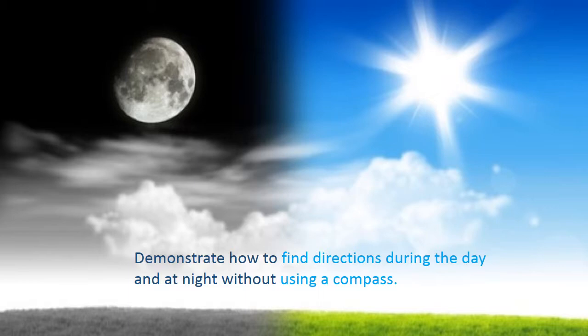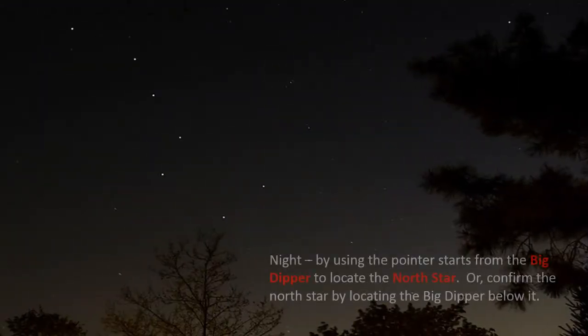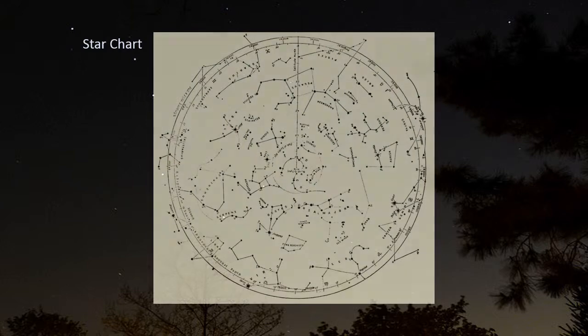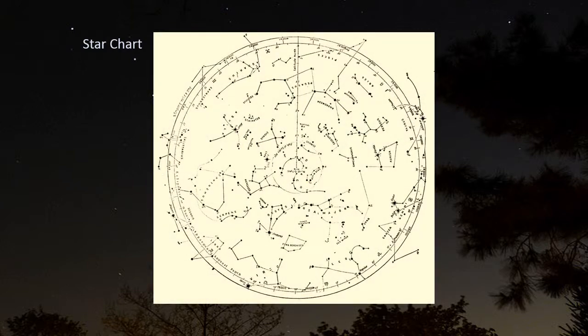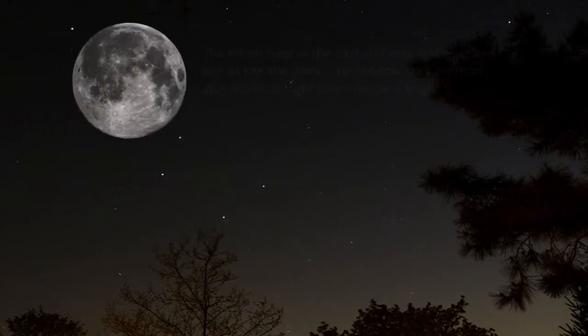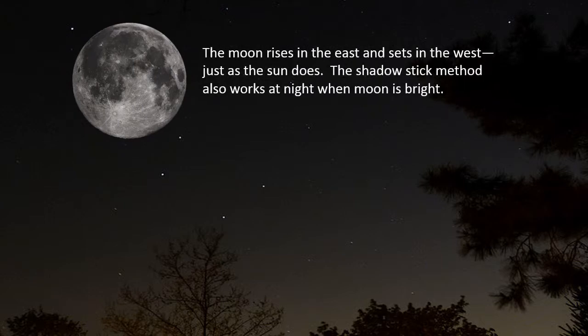That was day. What about night? Locate the Big Dipper. The pointer stars on this constellation will point toward Polaris, the North Star. If you think that you know the North Star on sight, locating the Big Dipper will confirm this. This is a star chart. The shadow stick method works at night as well when the moon is bright, as it too rises in the east and sets in the west.